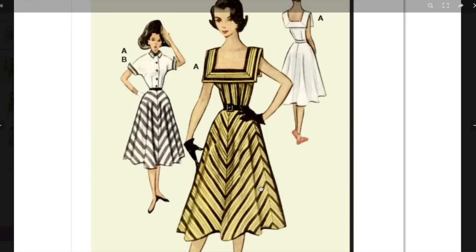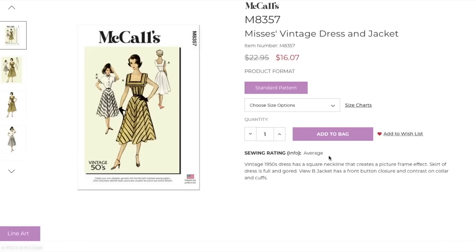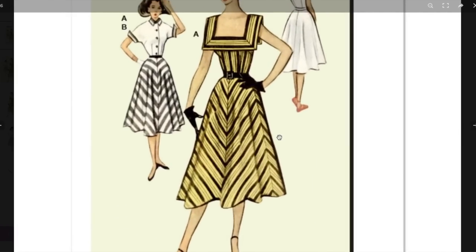Anybody feel free to chime in and educate us all. Is there a difference between gored and paneled? Didn't it say paneled and gored though? Oh, full and gored. Okay, so maybe that is different. But I thought gores were like, came to a point and back down again, which I'm not seeing in the illustration.